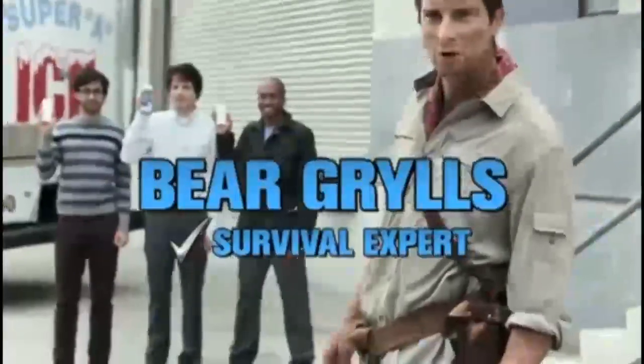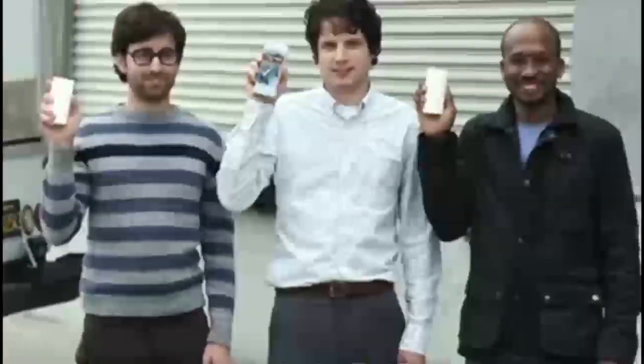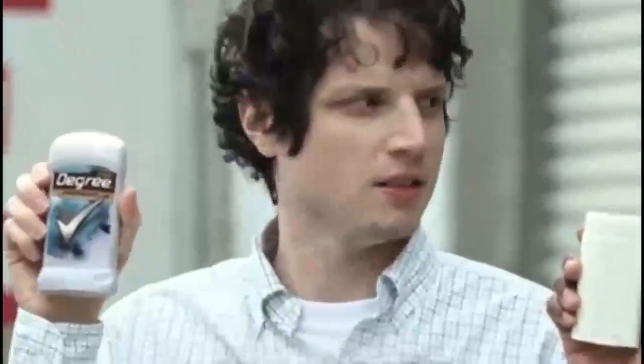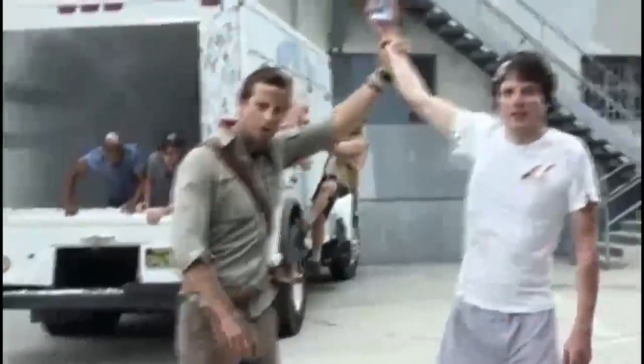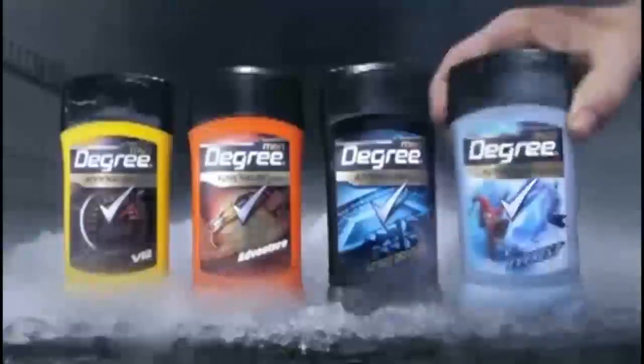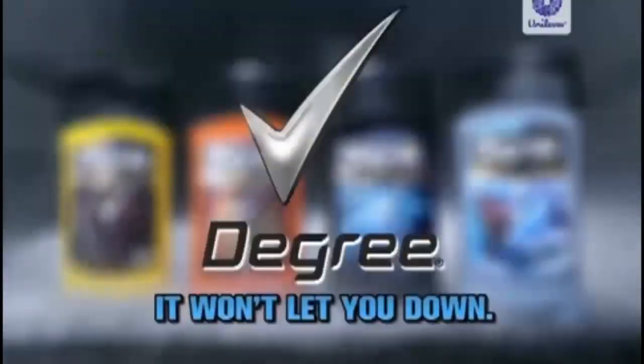Survival's all about keeping your cool. So whose antiperspirant will make them the last man standing? Step into the simulated Arctic environment. Cubby, at the Wolverines. New Everest from Degree has a fresh scent and twice the sweat-blocking power, which helps mask the smell of fear during Wolverine attacks on icy terrain. Still looks cool and dry. Sure does, Bear. Try New Everest from the Degree Adrenaline series.